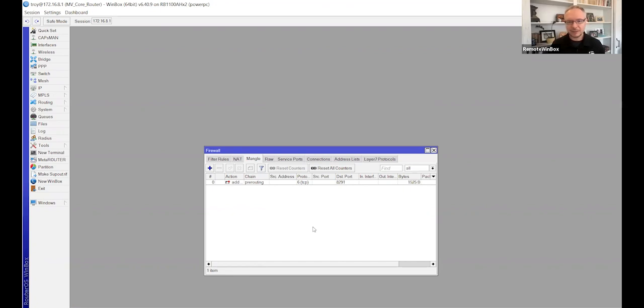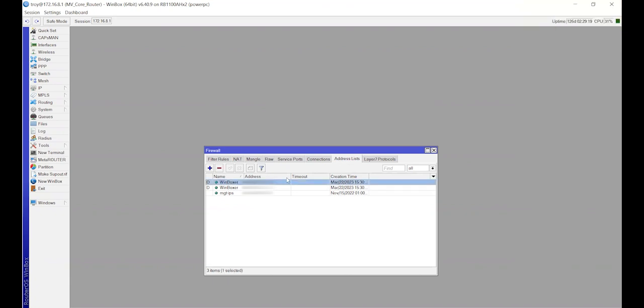And now if we go to address lists, you can see here we've got WinBoxers. So those are some locations that have tried to connect to WinBox on this device. And this would be my public IP that I'm adding through. So hopefully both of these are part of your known network.